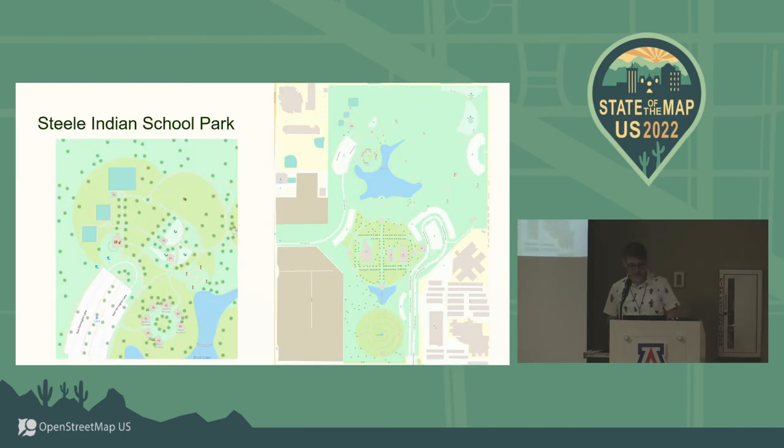This one is a really cool park that I did, one of the crown jewels of the Phoenix park system, a huge park. You can actually see the amount of detail that goes into it on the left, and then on the right is my before and after. So you can see someone had done a lot of work on this park, but then maybe gave up halfway. I probably wouldn't have put all those trees on the map, honestly, but since someone had already started the process, I finished it and put a lot of other details on there. That was a fun one to do.